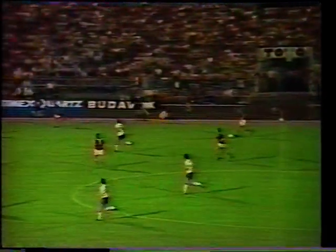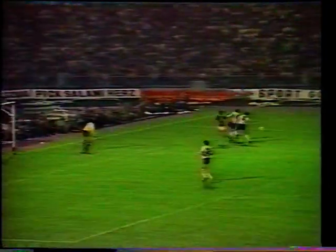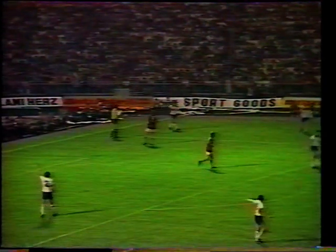Luha. Brooking looked hurt again, Brian. Yes. And Mills and Thompson nicely getting England out of trouble. Brooking down once more. Just inside the Hungarian half, just gingerly getting to his feet.